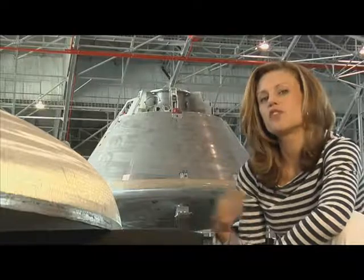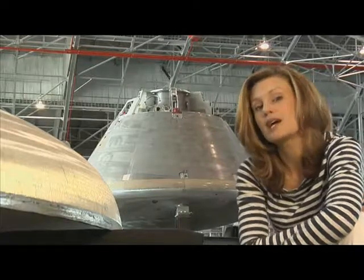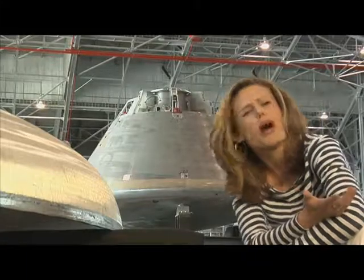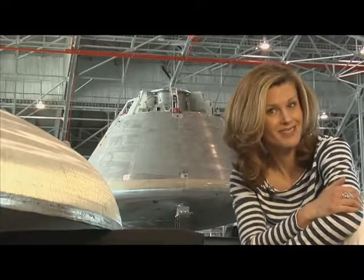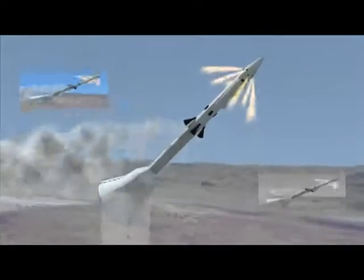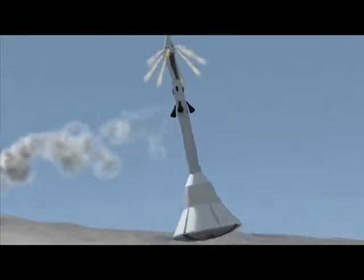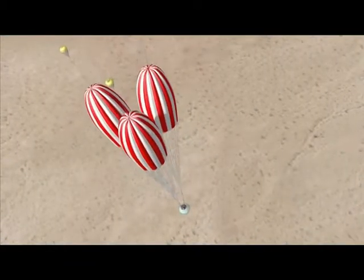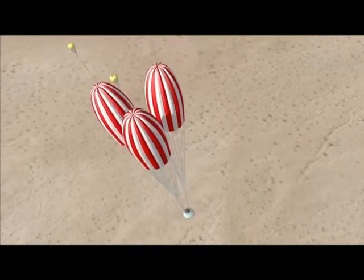So you see, this flight test article is a mock-up of that Orion capsule I was just talking about. Yeah, but why would NASA need a mock-up like this? In the unlikely event that the astronauts need to escape from the launch pad quickly, the launch abort system will lift the Orion capsule away from the danger area, 1 mile in the air and 1 mile downrange. Parachutes will deploy, and the capsule will come down for a landing.